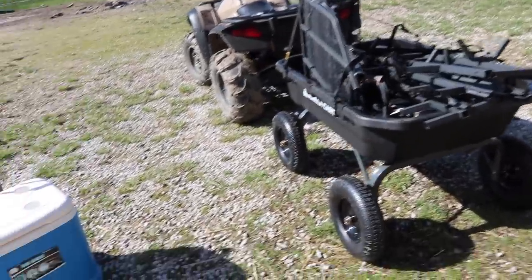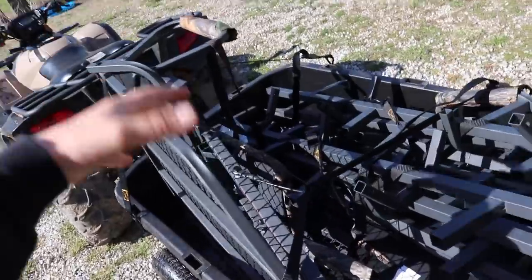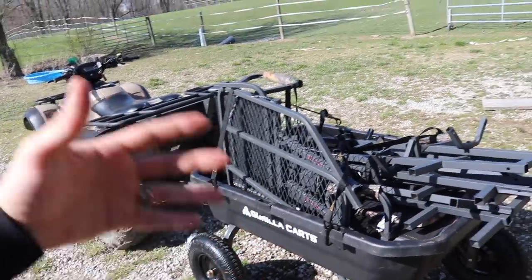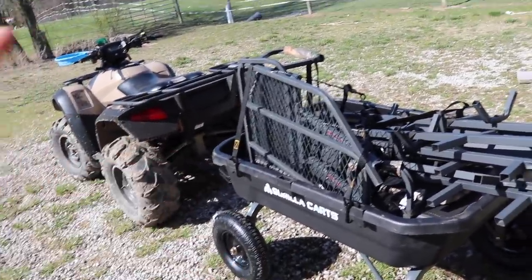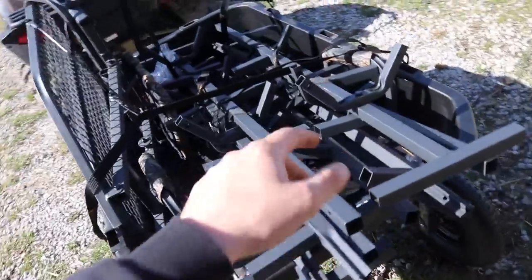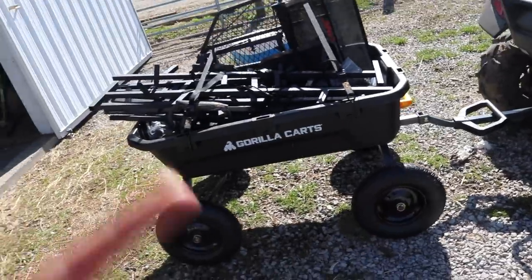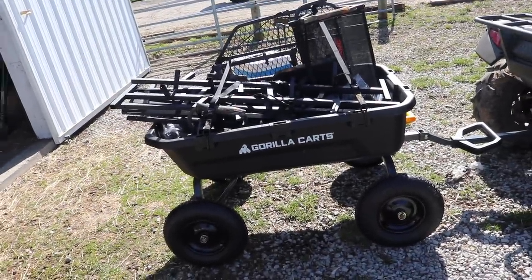So I've got it loaded down with two big lock-on stands. These are some of the much bigger style ones, or the big game ones, with the backrests and the footrests and mesh seat and all that. We've got two of those in here and two sets of ladders. I've got them all bundled together separately. And then I've just got two straps over top, which, like I said, it's got small tie downs so you can put straps over it and fasten everything.